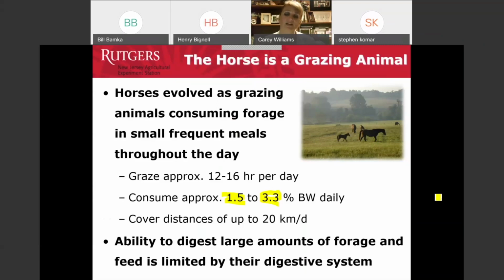They also cover distances as they travel. The horses in the picture there are walking this 40-acre pasture. In 40 acres, they can probably cover distances of over 20 kilometers, but on average it's about 20 kilometers per day. Their hindgut is set up so that they can digest very large amounts of forage, but again, it has to be in small meals throughout the day.